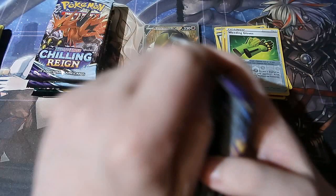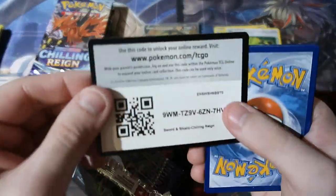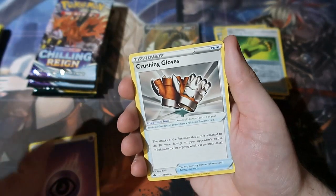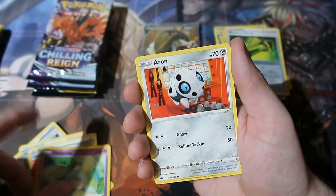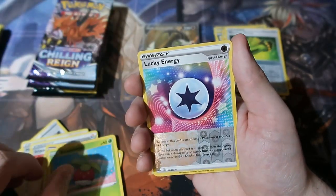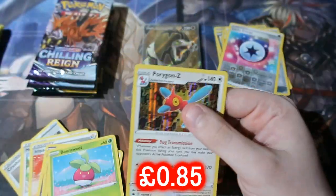Next pack. Here's your code and it's gone. 1, 2, 3, 4. Let's have a look. Psychic Energy, Crushing Gloves, Honey, I'm Home. We got Hatiana, Aeron, Rolf, Venipede, Bomb Sweep, a Lucky Energy, please be lucky. And if we got Z-Hollow, let's go.